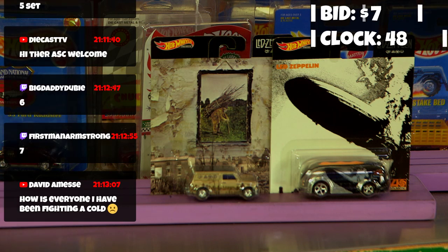Oh, you've been fighting a cold, David Amos. You got to get some vitamin C, echinacea, and zinc. Seven on the bid. It's going $3.50 a car. We got the fourth race in the heat. Fourth $5 race coming up, baby.